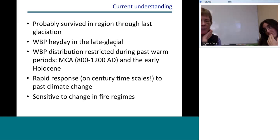Well, maybe I'll start from a paleo point of view and then Andy can answer. The paleo gives you this context of sensitivity to the past. So, as we move into warm conditions, we can see that really shifts the range of whitebark pine. We can point to the paleo as an example of that. And as I said, we also have some insights about the sensitivity to fire in whitebark pine that's interesting.